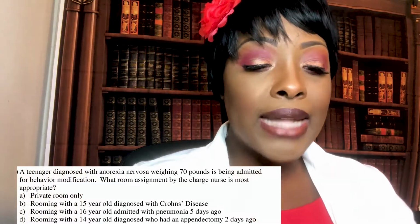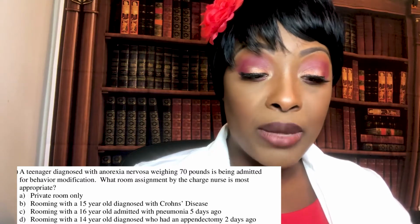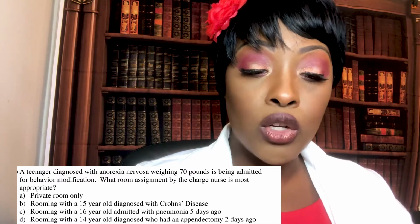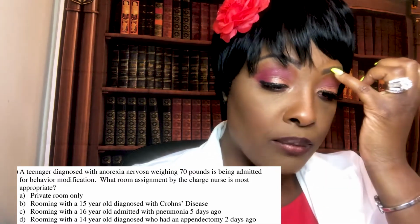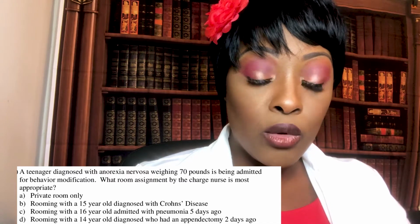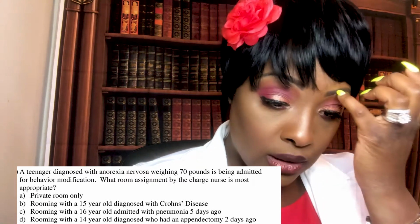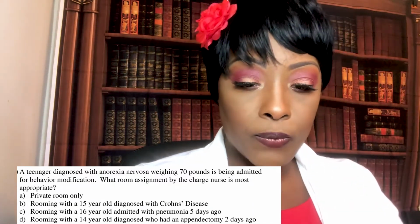Okay, anyway, a teenager diagnosed with anorexia nervosa weighing 70 pounds is being admitted for behavioral modification. What room assignment by the charge nurse is most appropriate? A, private room. B, rooming with a 15-year-old diagnosed with Crohn's disease. C, rooming with a 16-year-old admitted with pneumonia 5 days ago. Or D, rooming with a 14-year-old who had an appendectomy 2 days ago.